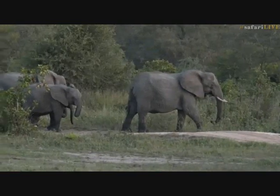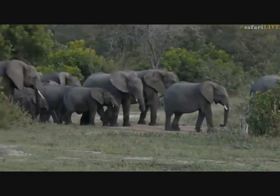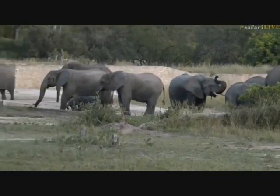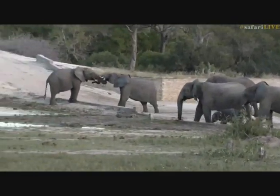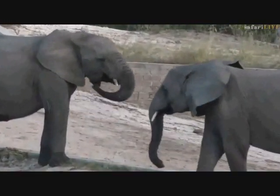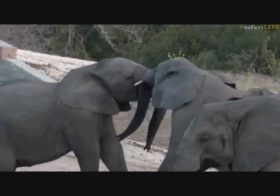There's at least 30 odd elephant here that I can see, ranging in size and age. So wonderful to see a herd so close together. Oh, look at that. Look at them playing.